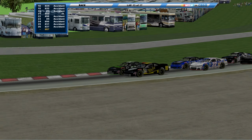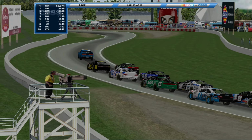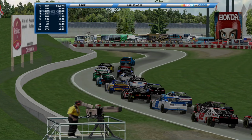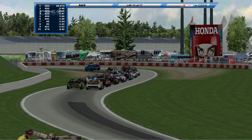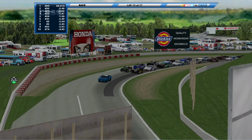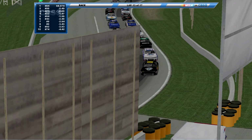Alright, here we go. So that leaves us with 19 cars left. Monaco and Oaks now take the front row. Bates and Sang, row 2. Parker Smith and Cody Smart, row 3. On this restart, pace car is off. Getting ready for another green flag restart.